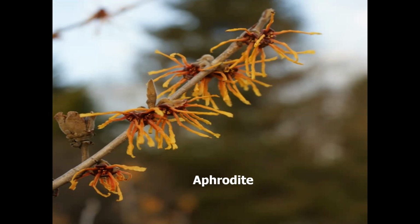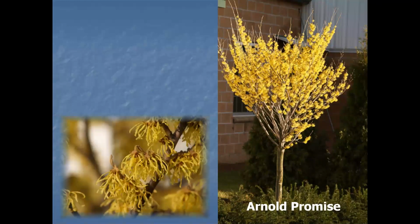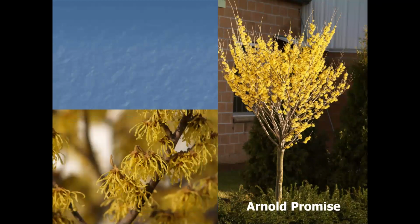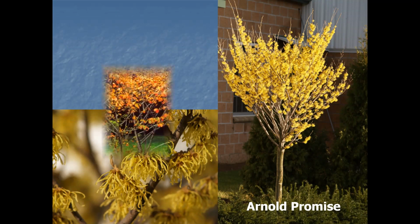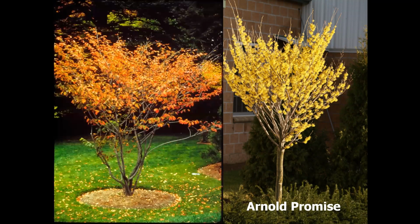Arnold Promise, again, going back to sort of the namesake of this program. Here's a plant grafted on a Rhodia stem, showing that eventually, I guess the goal would be to have that attractive Rhodia bark, that winter character, as well as the flower. Very fragrant, very vase shape. Again, this plant showing the autumn color illustrates again the overall habit of the plant.